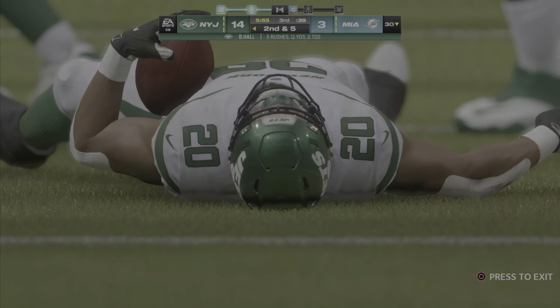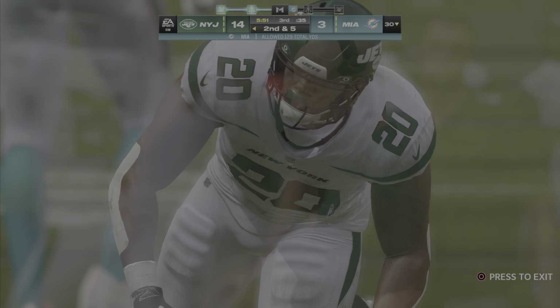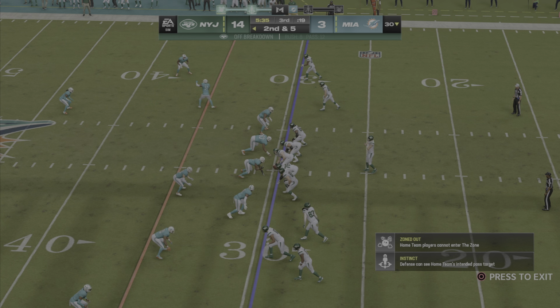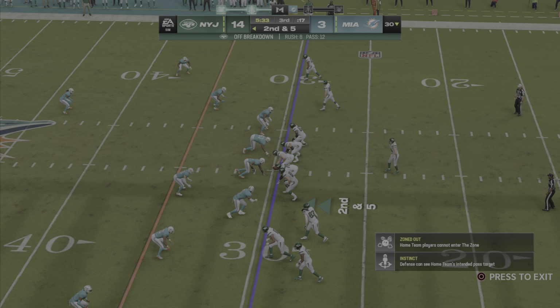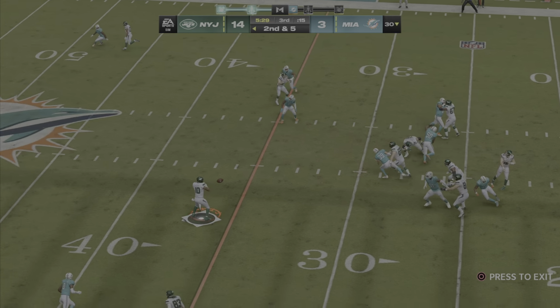And this will be a gain of 5 as he gets it to the 30. I think we all suspected that they were going back to him after he found the end zone on his last carry, and they kept the positive momentum going there. Another nice run by him.